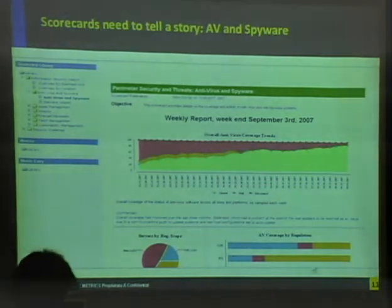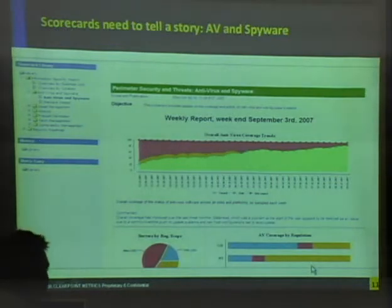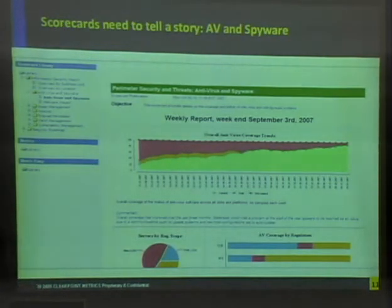And down here, you can see that one of the things that this particular organization cared about a lot was the compliance regimes of the various servers. So here they're actually reporting some of this antivirus coverage information for this particular snapshot by the different regulations that apply to those servers, whether it be SOX or PCI and so forth.